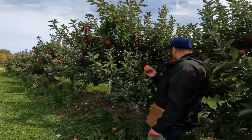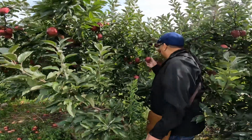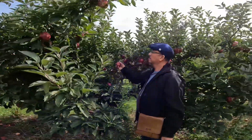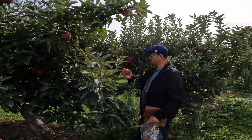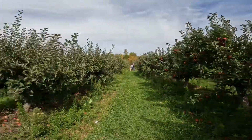And what apple is that? Sweet, sweet Caroline. Oh no, that's the red delicious, right? Yeah, sweet or red delicious. Red delicious apple. Get something else. Gala is good. Yeah, get the Gala apple.